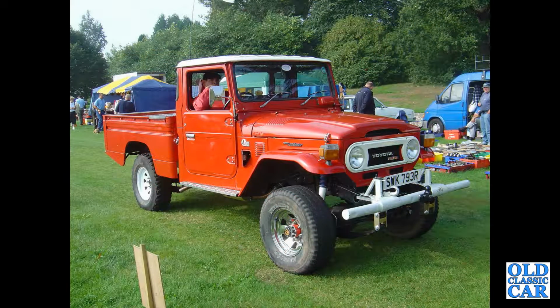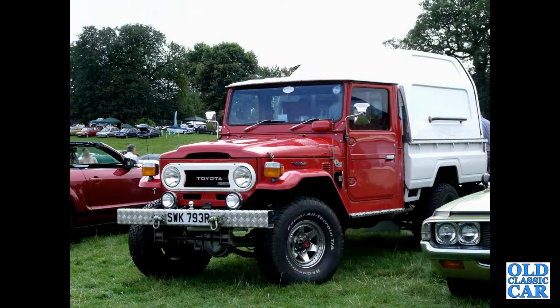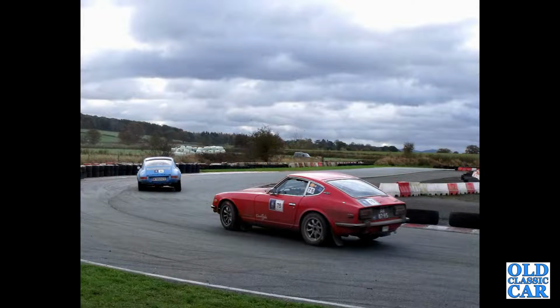And the first of two photos showing a Toyota Land Cruiser. There's the same Toyota with a cargo type body on the back. And down to the NEC, and this is the Toyota Celica GT SMD 60S. Another 240Z, this time competing on historic rally, chasing a Porsche 911.